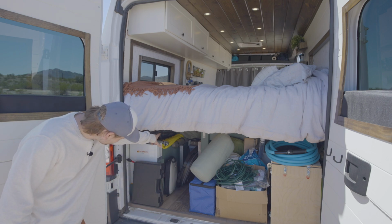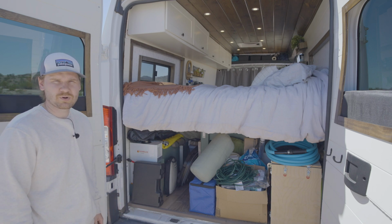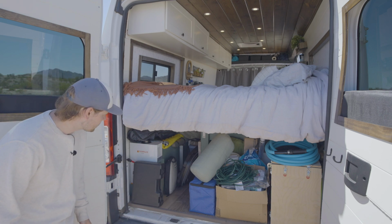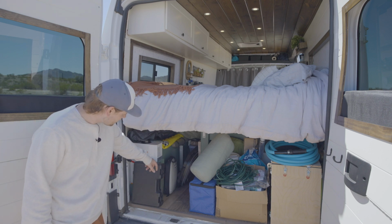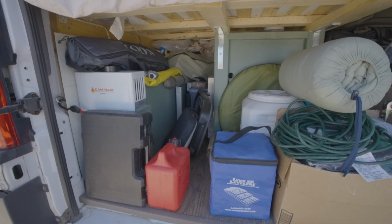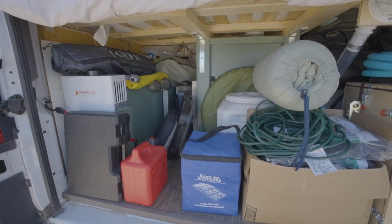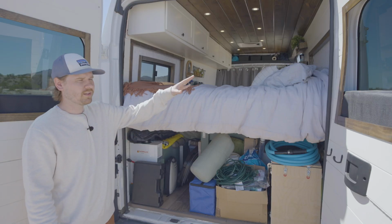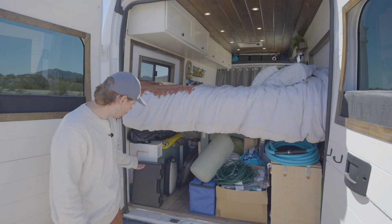On top, that little gray bag is our inflatable kayak, just for when we get somewhere warm, kind of go out on the rivers, lakes. And then we have our telescoping ladder. It is a 12-foot telescoping ladder, just in case we ever have to get to the top of the van, check on our solar, our fan, whatever. We do have a moonshade, which is a magnetic awning that goes on the side. So we keep that back here just for storage.